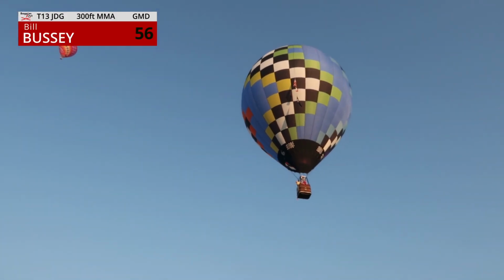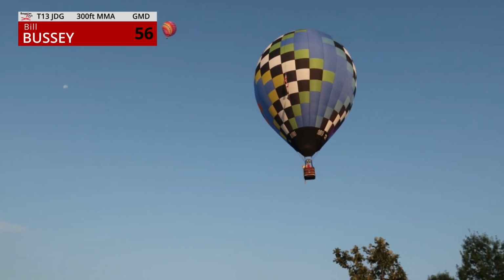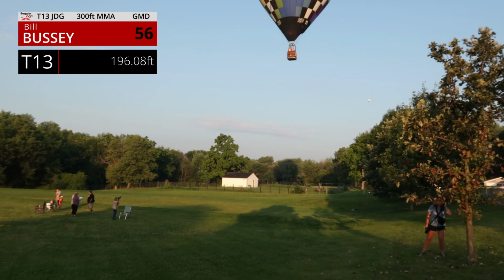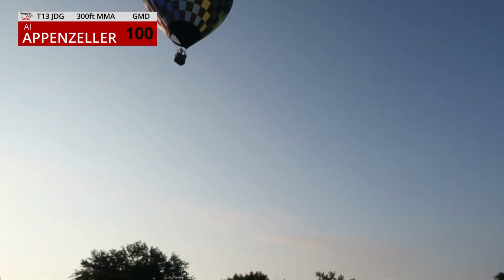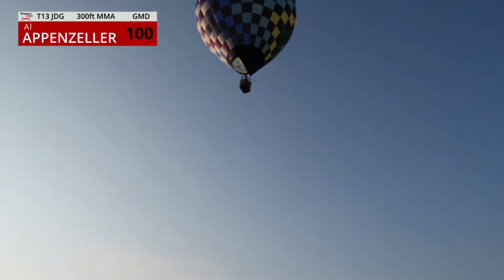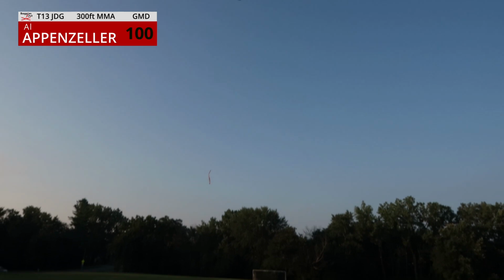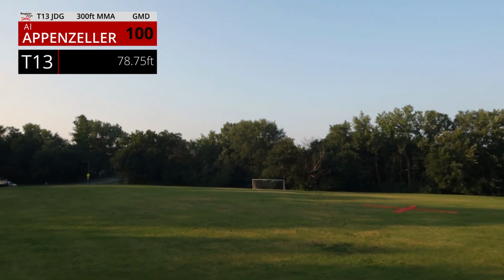Even if you throw your baggie far out in the scoring area, a score is still going to be better than no score. So we now have Dr. Bill Bussey. Baggie is out. 196.08 for Dr. Bussey. It looks like at this target, right on the tree line as Al Appenzeller comes in, these balloons are not moving as fast as we are seeing at the end of task number 12. We'll see. Al Appenzeller, baggie is out. It's going to be 78.75 feet.